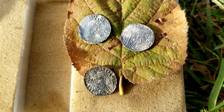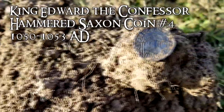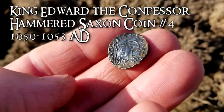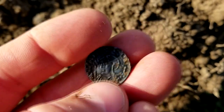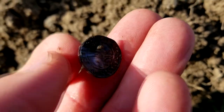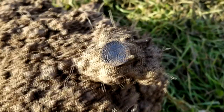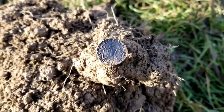I can't believe that. Unbelievable, guys. This is number four. Check that out. It's in great condition, just like the other ones. This is 1050 to 1053. Saxon coins. This is definitely going to be a hoard. Look at that. So let's move on over. I've got two more to look at, so let's go clean them up as well.